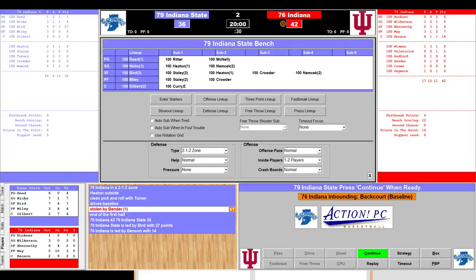We are back with the second half of the 1979 Indiana State Sycamores versus the 1976 Indiana Hoosiers. Hoosiers lead 42-36.